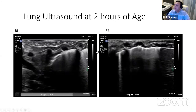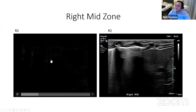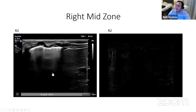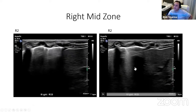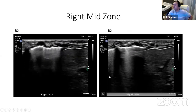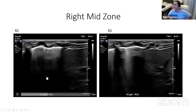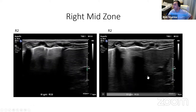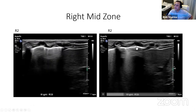From my perspective at this point, I need to try and get slightly better images. This is just the lower part of R2, and it's an example that I'd like to show you. I've changed the frequency here so that I can actually see the deeper part of the lung. I can't see the deeper part of the lung in this slide, but after changing my frequency I can. Would you like to critique this one? So this is the good R2.